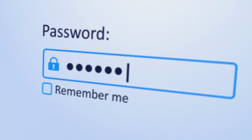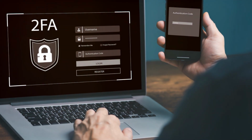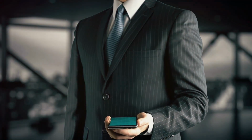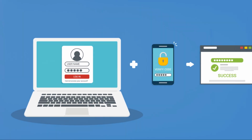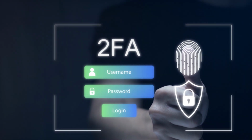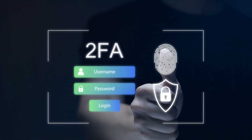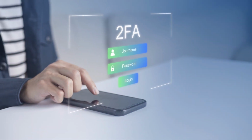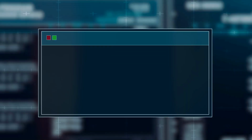Okay, so you've got your super strong password set up, that's awesome, but we can take it a step further with multi-factor authentication, or MFA for short. Think of MFA as a trusty sidekick to your password. It's like having a two-factor authentication app or a physical security key. Even if someone gets their hands on your password, they still can't get into your account without that second factor. Trust me, setting up MFA is one of the best things you can do to protect your accounts. It's like having a bodyguard for your digital life.